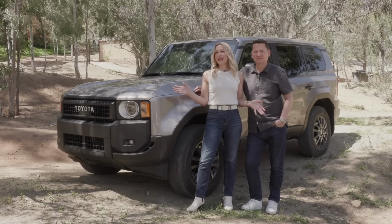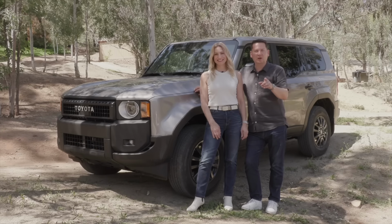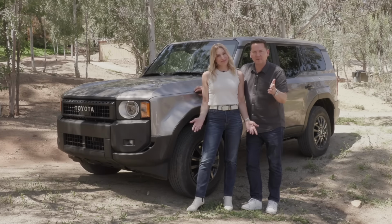Well, look what we have here, the all-new Toyota Land Cruiser. Now, we know it goes off-road, but what's it like to drive every day on-road? Oh yeah, we're in the Land Cruiser. See? So good power in this hybrid.